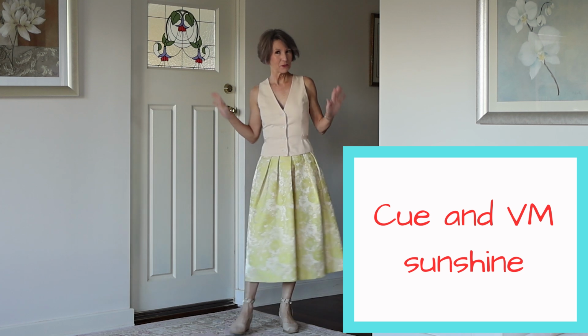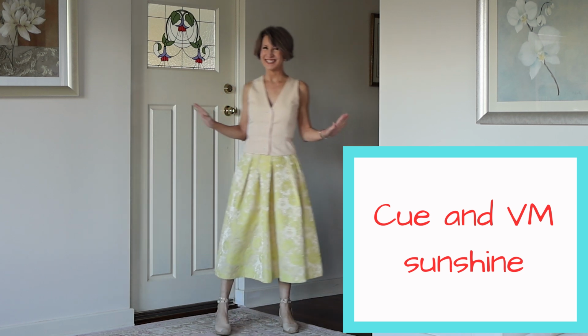I really like how Cue makes those beautiful A-line skirts, which are above the knee. They really suit me and I just feel so confident and comfortable in them. So I do hope that you enjoy my collection of Cue and Veronika Maine. So I have one item from each brand in this outfit.